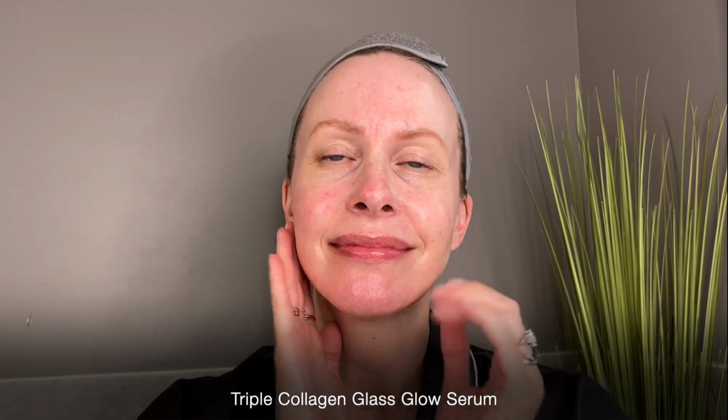Once I'm done my treatment, I simply pat the rest of the booster gel into my skin, and then what I love to do is apply Medicube's Collagen Serum. It really helps to nourish my skin and finish off the treatment and give me this glowy, dewy finish to my skin. I'm using this device 2 to 3 times per week, and I've had the device now for several months.